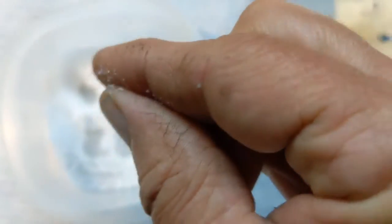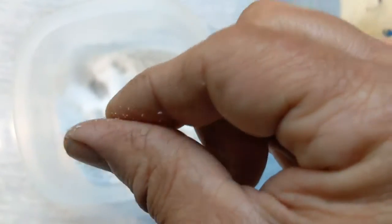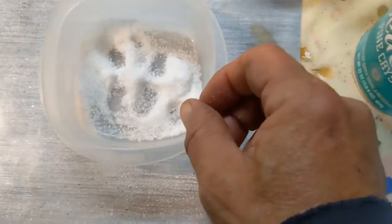Let's hear it. Oh, I can't. It's just really so light. Let me put it up to my ear. Hey, can you hear that? Hear that grinding sound? It's so many little ones pushing together. It's causing friction, so it doesn't move real slippery. So salt does have a sound.